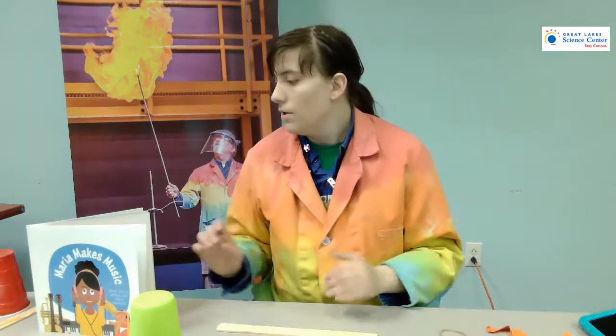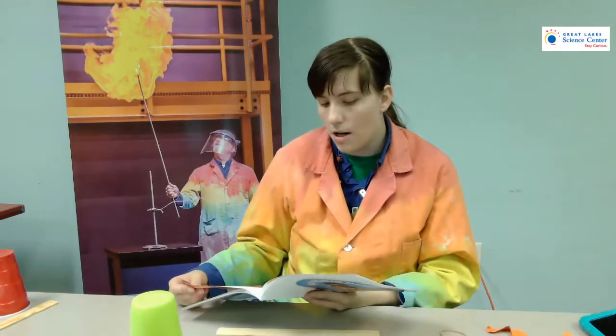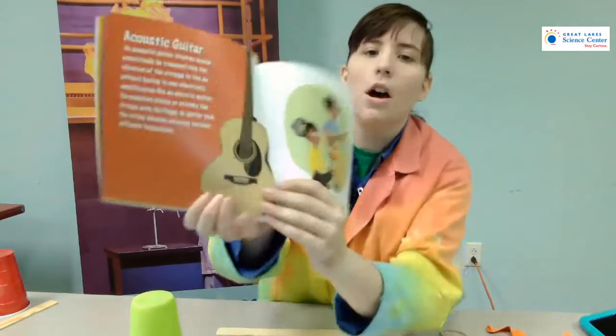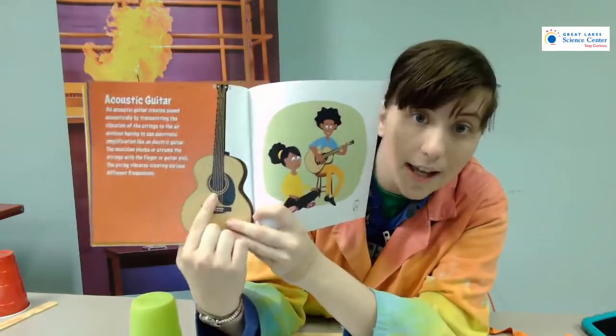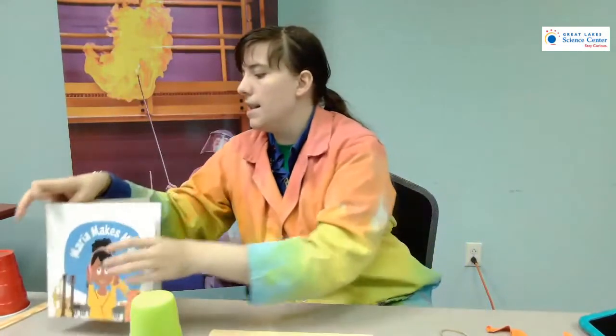So we're going to see if we can use these materials to make our own guitar. Does anyone remember what our guitar looked like? I'm going to see if I can find it in our story. As cool as I think making an electric guitar would be, I don't have an amplifier. So here we go. Here's our guitar. We have our body of the guitar, we have the strings, and we have this long neck. So let's see, what do we have that can be the body of the guitar?